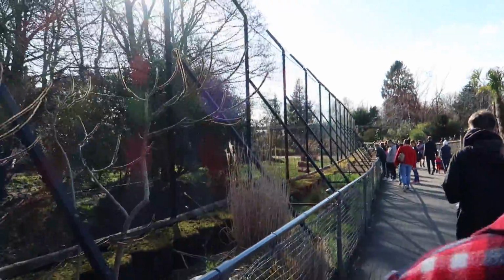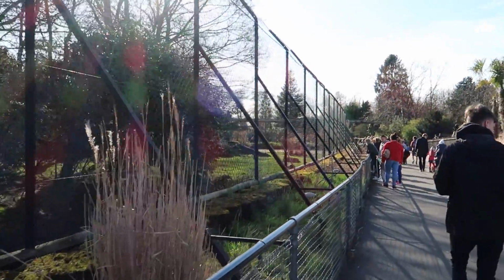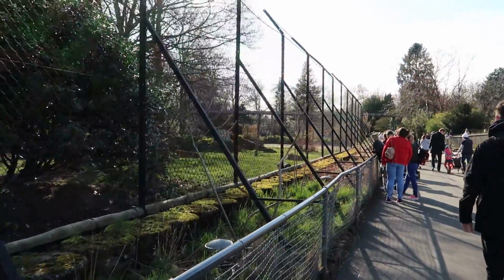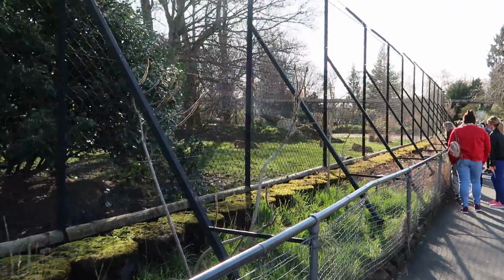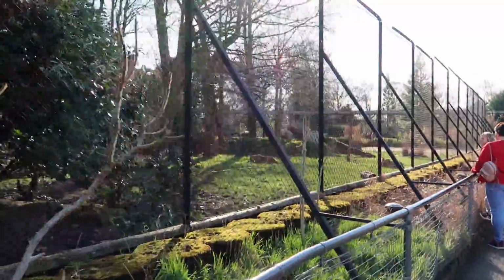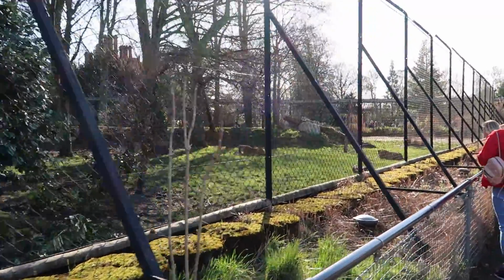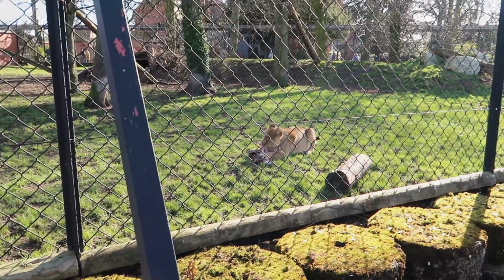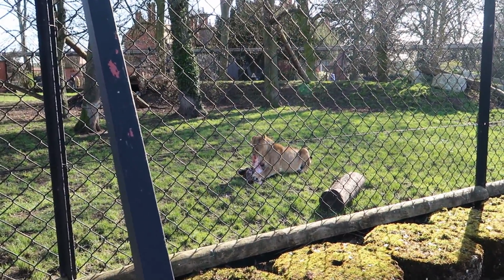Let's wander up by the lazy lions. You can see one of them over there lying down. She's eating her dinner. Now, two of them. Kibori and Kamari. They're very grumbly because they've got food. Oh, look, it's right here.